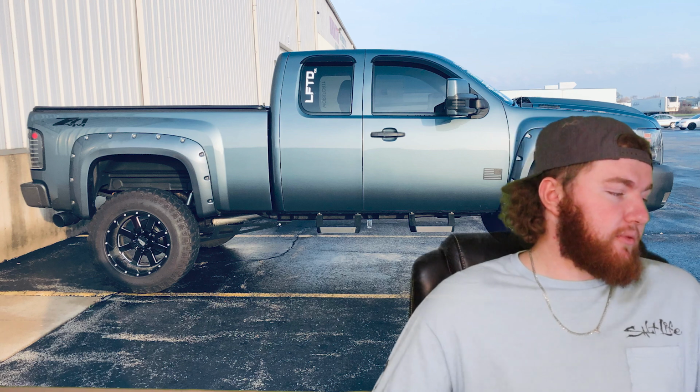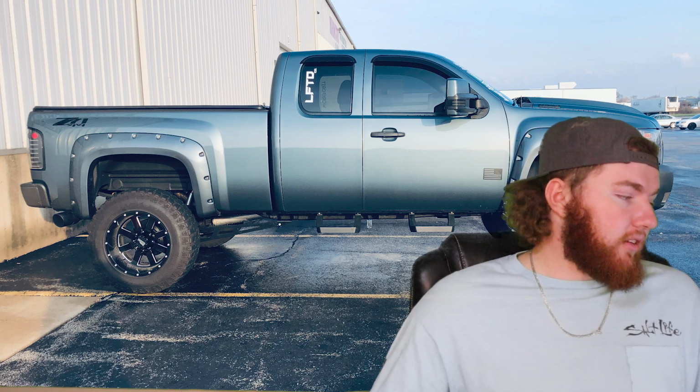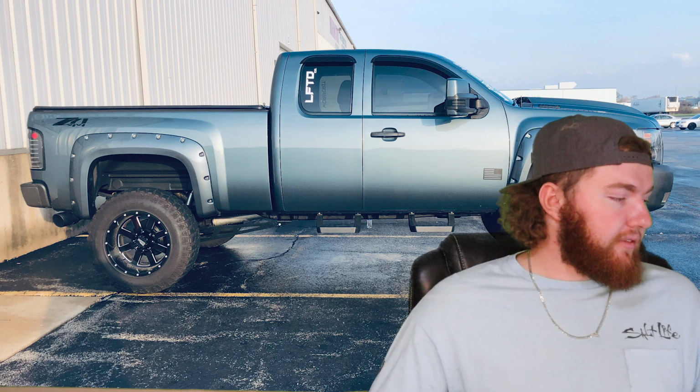So guys, this was back in February like I've mentioned, so these are some older pictures, but I love this color truck. This is like Brandon's old truck. I love this color. It's a good looking truck. I like that lifted sticker.